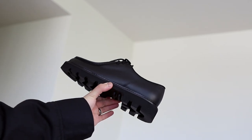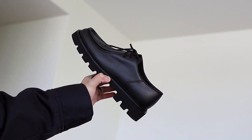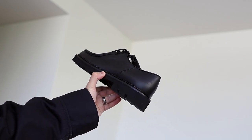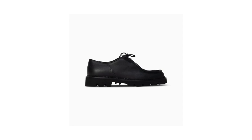I love this particular style of shoe right here, this mock toe derby-esque situation, because I love how it kind of offers a little bit of everything. You can dress it up, you can dress it down. I love how the overall silhouette kind of reads a little bit more dressy, and it kind of reads a little bit like a loafer. However, the sole in essence just kind of looks like a regular sneaker. And so, as I mentioned, you can kind of do whatever it is that you want to do when it comes to styling with this one right here.